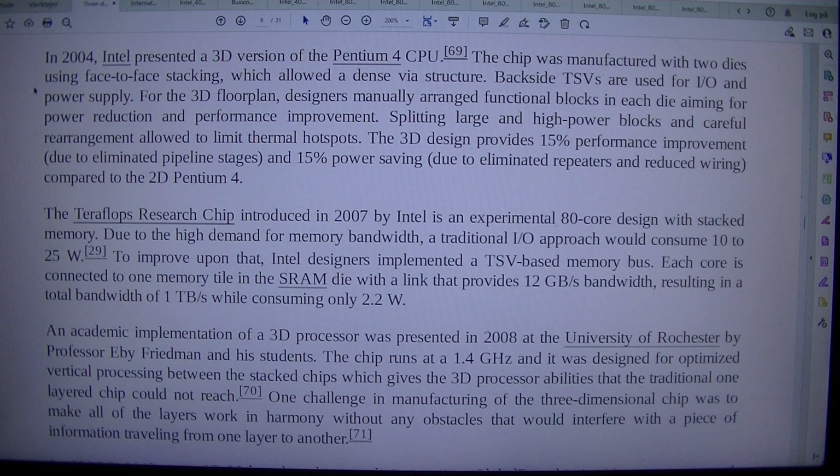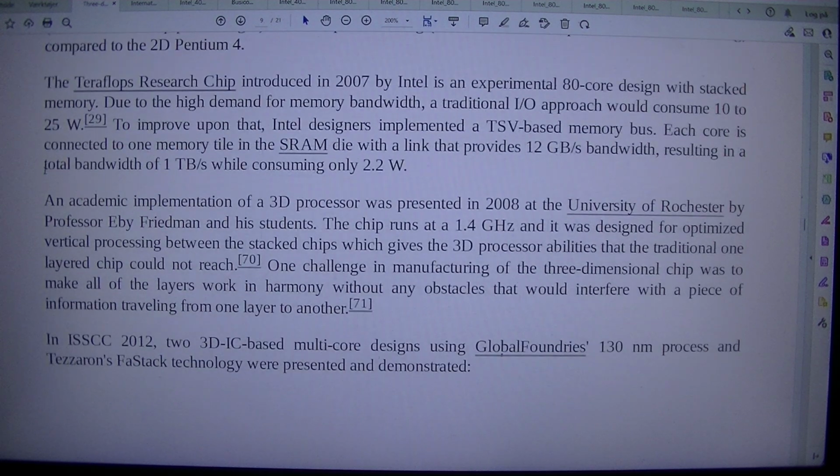The Teraflops research chip introduced in 2007 by Intel is an experimental 80-core design with stacked memory. Due to the high demand for memory bandwidth, a traditional I/O approach would consume 10 to 25 W. To improve upon that, Intel designers implemented a TSV-based memory bus. Each core is connected to one memory tile in the SRAM die with a link that provides 12 GB/s bandwidth, resulting in a total bandwidth of 1 TB/s while consuming only 2.2 W.